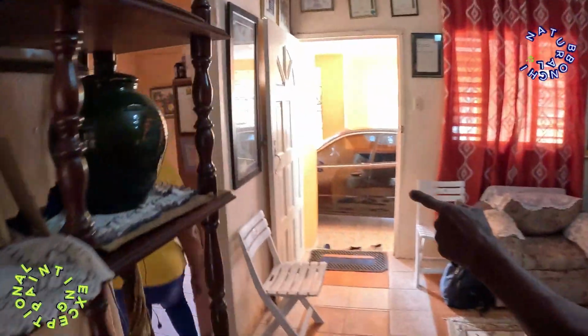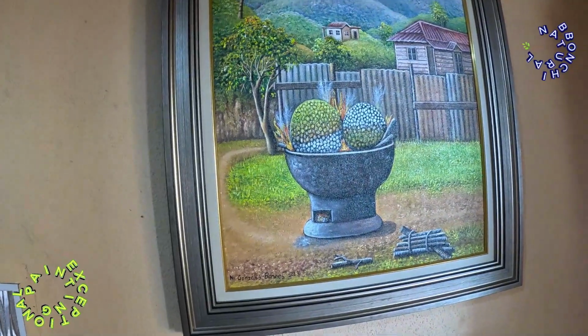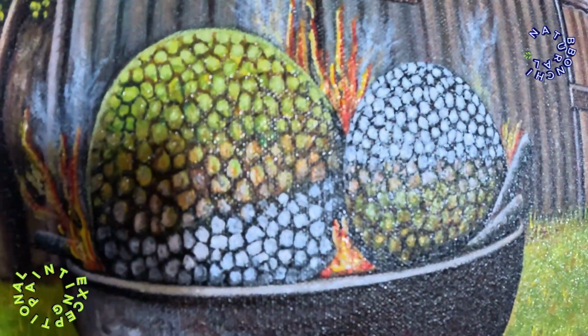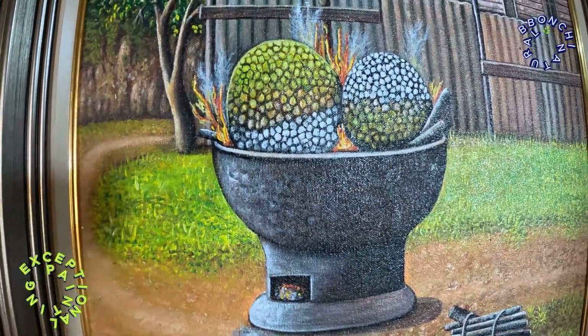It's not a painting. You guys are giving me surprises. This is roast breadfruit. I never even had this in mind when I was coming. It looks very real, very detailed, and it's in a coal pot.